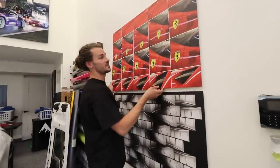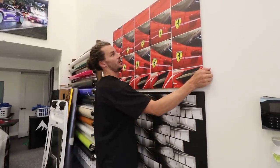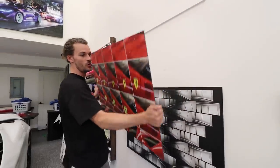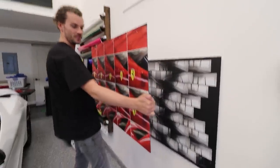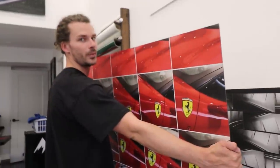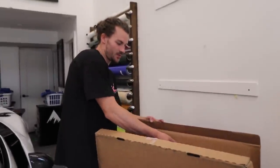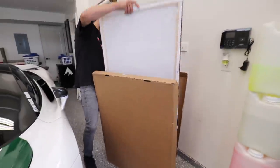So you guys have probably seen these in the background of our videos. These are actually pieces of art created by my neighbor, who was kind enough to give these to us when we moved in years and years ago. But I have something a little bit more personable to put up. So my buddy Braden with South Valley Photo, he made this print for me, which is so sick.